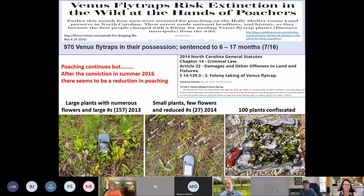We've seen them in the Green Swamp where they've gone through and removed hundreds and hundreds of plants. And it's even more important where you have a small element occurrence of plants, where you might only have 50 to 500 plants, that could truly decimate that entire population. So things weren't working. There was a lot of poaching going on.